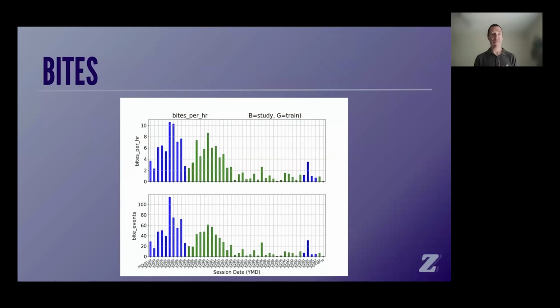This shows, rather than Z-score, just bites. We count the number of times we see the signature of a bite in the data, and then we divide it by the number of hours that a user sleeps, so that we get an average performance. That allows us to compare between short nights and long nights, because we don't necessarily sleep with great consistency in length. It gets folded into the Z-score, and it also tracks it fairly closely, but it understates how long people are biting for. That's one of the reasons why we like the Z-score in comparison to this metric.